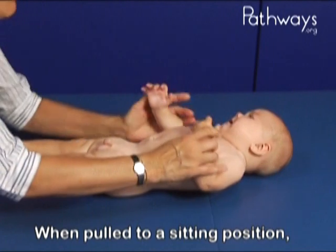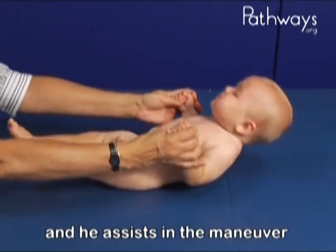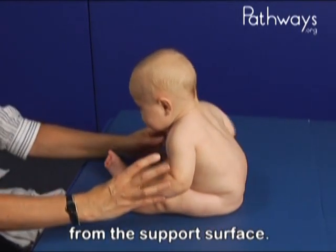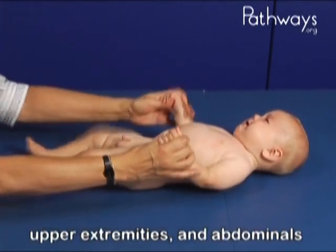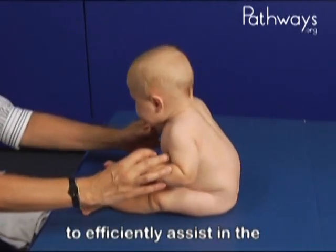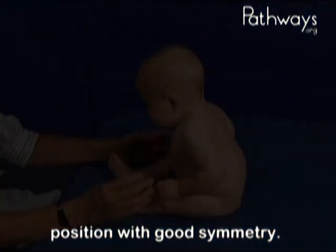When pulled to a sitting position, Marty is able to respond quickly, and he assists in the maneuver by actively flexing his neck forward and lifting his head from the support surface. He also uses activity in the upper extremities and abdominals to assist in the pull to sit. At 6 months, Marty is able to efficiently assist in the pull to sit and attain this position with good symmetry.